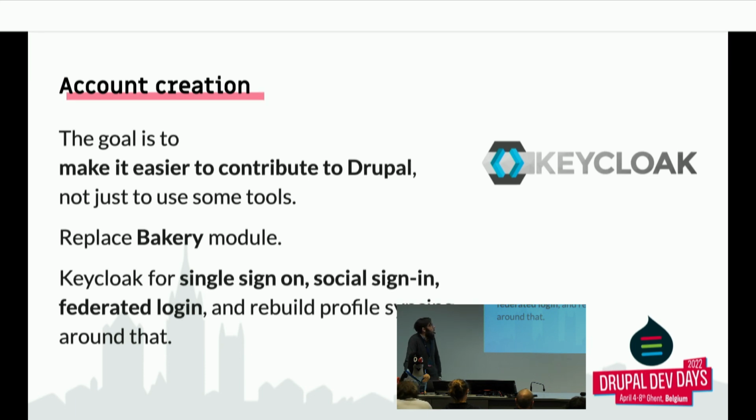And we also have an old single sign-on system called Bakery that was made as little more than a proof of concept. It was meant to be temporary, but we've been using it for probably about a decade, so we want to replace that. Social sign-in, sign in through your Google account, sign in with your github.com account. And providing federated login, so you could log into your Drupal camp or whatever site using your Drupal.org login.